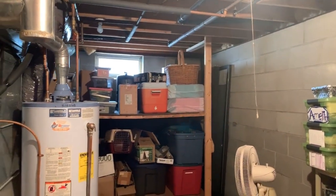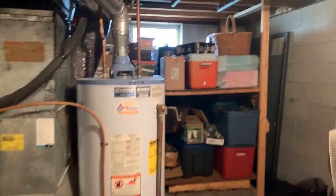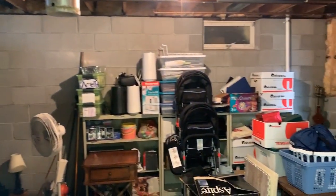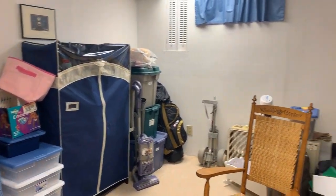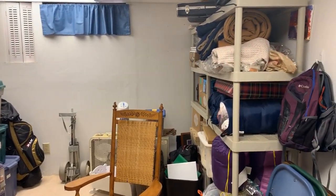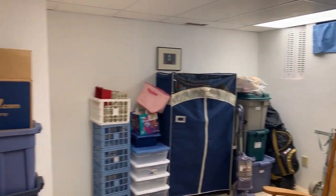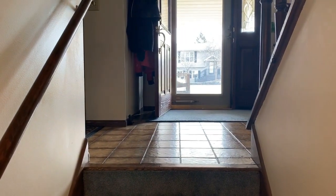So utilities, furnace, water heater, storage. And then there's the guest room or office. Could be a bedroom with the addition of an egress window. So you've seen 3 bedrooms plus the office, 2 bathrooms, living room, family room, porch, and a large kitchen.